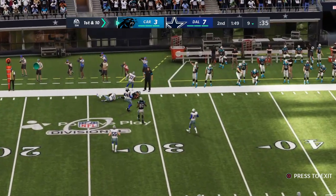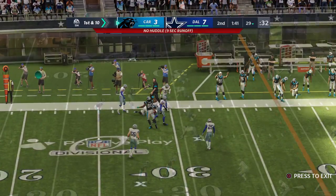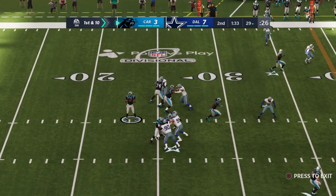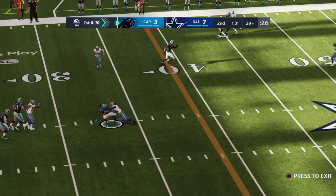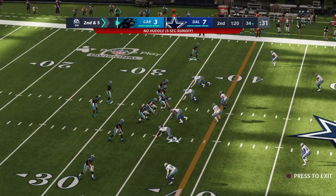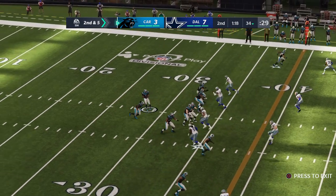Oh, a scrap for the football, and he's going to come down with it. And they take this up near the 30 before he's taken down. An ideal beginning of the drive there as they'll get 20 and a first down. Bridgewater's pass. 5 yards on the catch there, brings up second down.